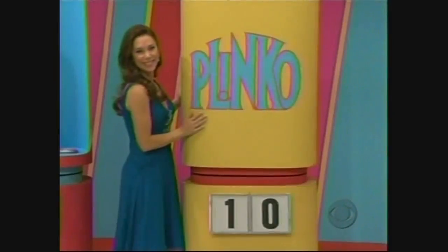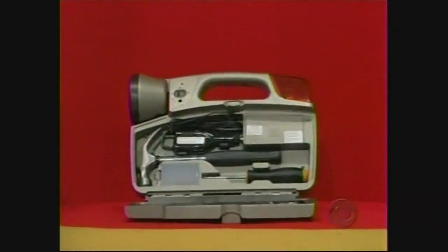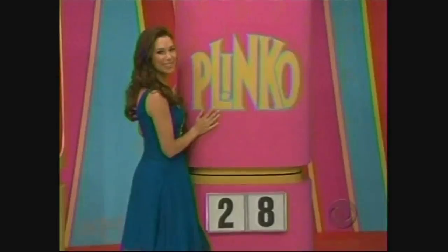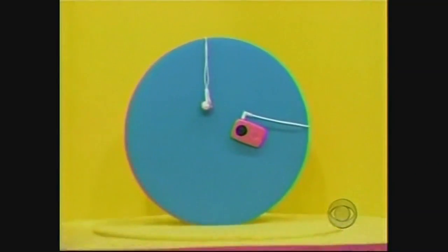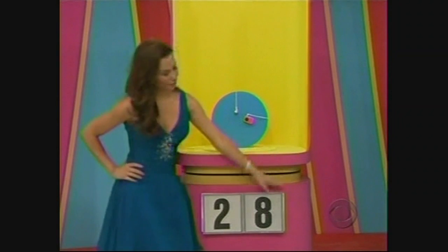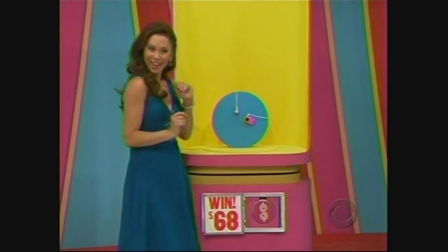Let's see the next one. All right, second, this toolkit is great to keep in your car, camper, boat, and more. Starts with one or ends with a zero? Zero. Ends with a zero. Yes! Up to 30 grand worth of Plinko chips you have now. Let's get another one. All right, third, this MP3 player features a cool, funky color with even cooler features. Starts with a two or ends with an eight? Eight. Ends with an eight. Yes! You are batting 1,000 on the Plinko chips.